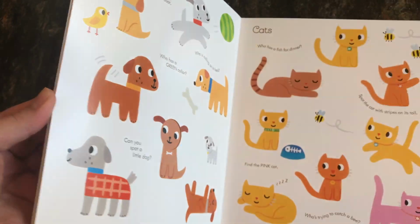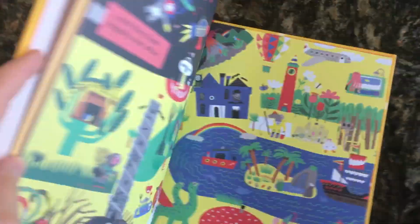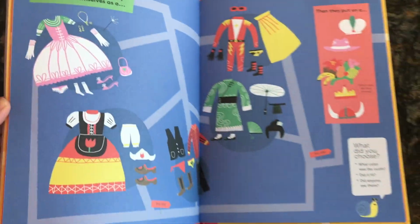This is the very first book of things to spot. It's got little questions on each page for your youngest reader to spot things in the pictures. This is Story Path, which has prompts on each page for your reader to tell you a story, a different story every time. This is an awesome gift, y'all.